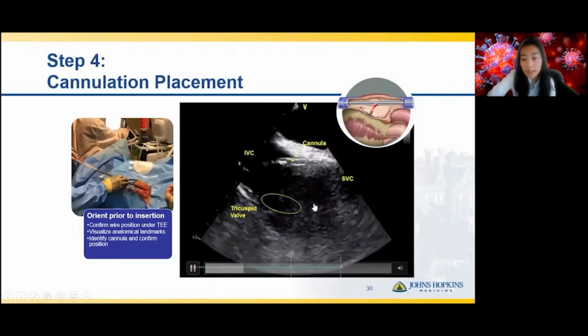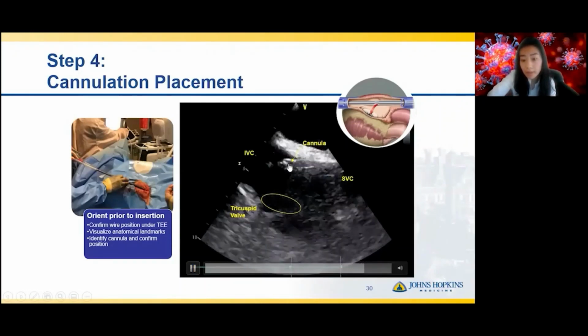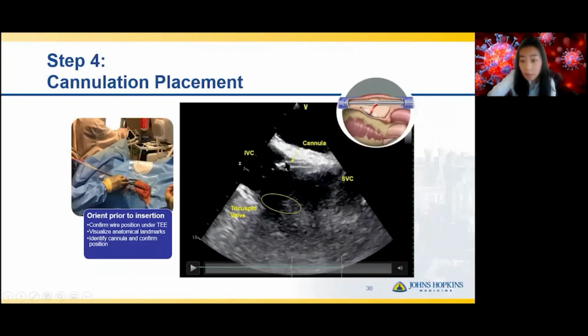Here we actually see a clip of the cannula coming into the right atrium. The cannula will look a little bit different than the wire in the sense that it is not a single bright structure, but you can see these sort of parallel lines indicating the outline of the cannula with the bevel tip here. This cannula is being inserted into the right atrium and hasn't made its way all the way down to the IVC where it must ultimately lie.